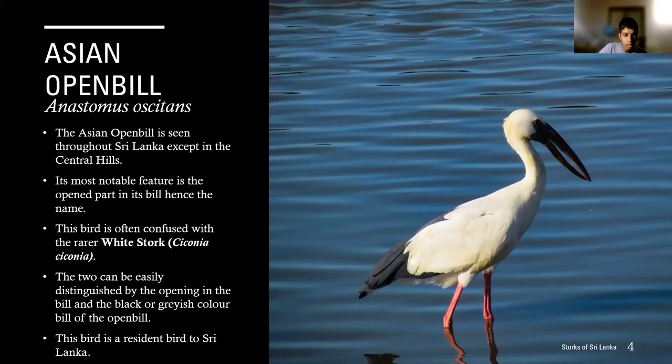In scientific terms, it's called Anastomus oscitans. In Sinhala, it's called the Viveratudua. The Asian open bill is the most common stork species of Sri Lanka, normally seen everywhere. You can see them in paddy fields, marshlands and such. The easiest way to distinguish it from other storks is its open bill. I think you can see in this picture that there is an opening in its bill.